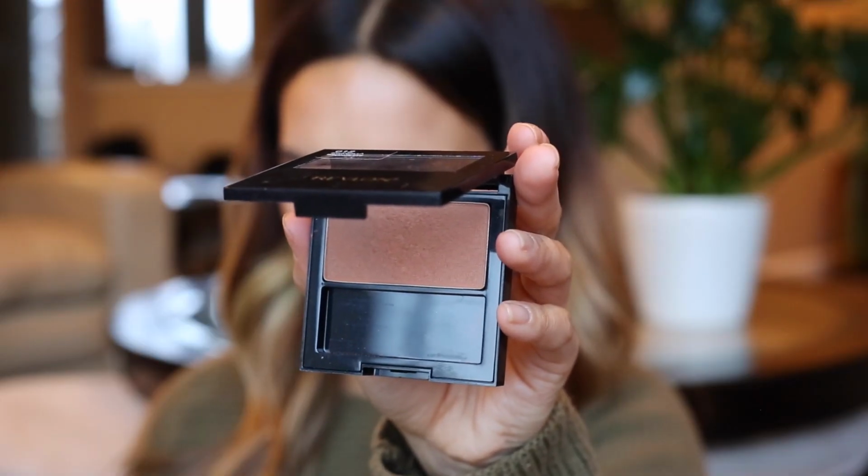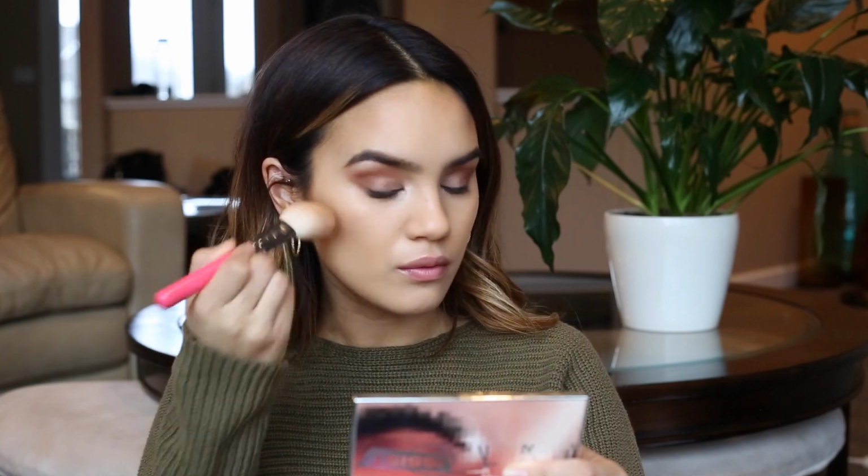To contour quickly though, I'm gonna use the Revlon Bronzilla bronzer. I really like this for contouring. Contour my face with this, like hit right under that cheekbone and the temple. I'm actually not gonna contour with this, I'm just gonna bronze my whole face with this.